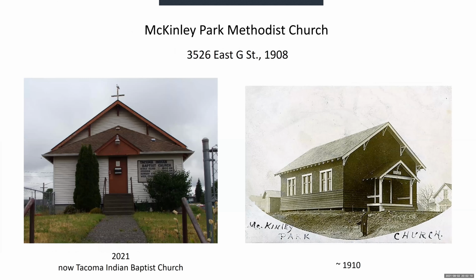Okay, so another church. This little church sits just outside the mixed-use center boundaries, but I wanted to include it because a lot of people ask about it and are curious about it. So it started off as the Methodist Church, and you can see it over here from a picture that was taken about 1910. Church was built in 1908. It's in the Craftsman style. You can see the rafter tails, you can see the braces, and so on.